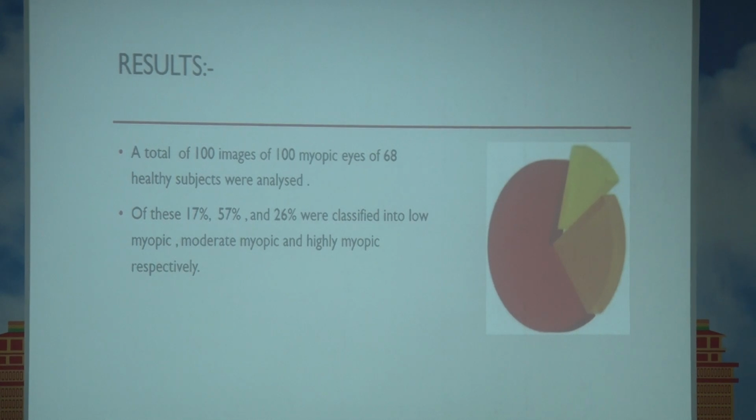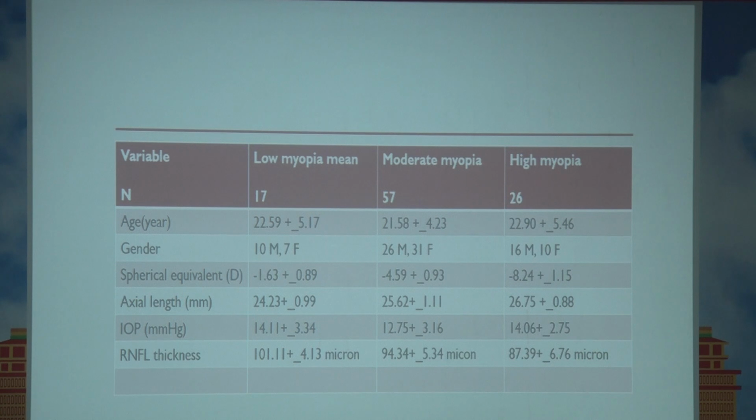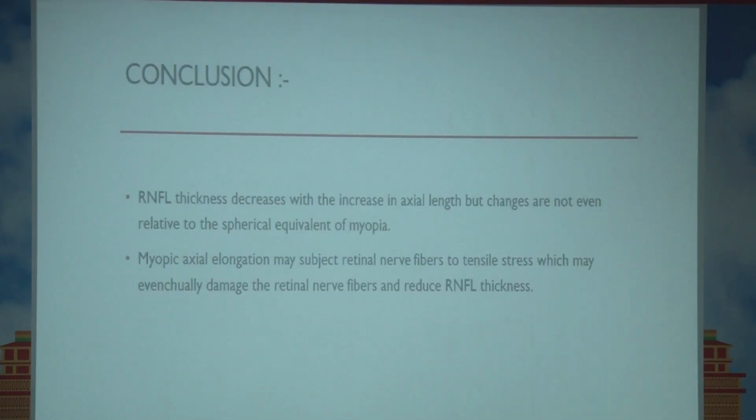Can you conclude? Yes, ma'am. Prakash? Yes, ma'am. This is in low myopic patients. There is a strong relation.